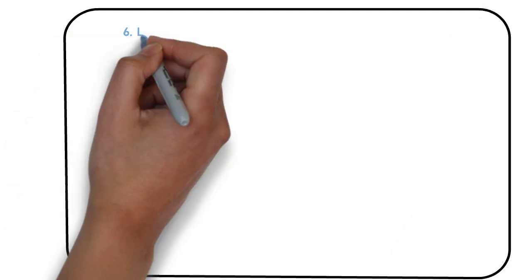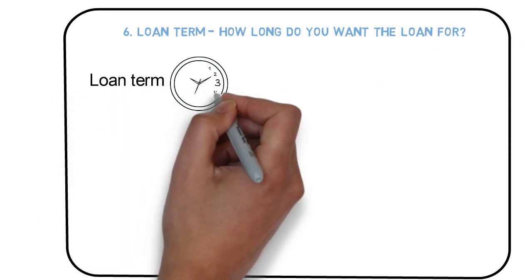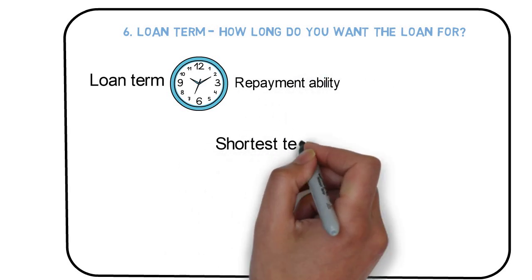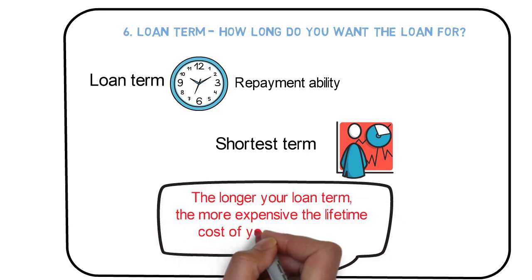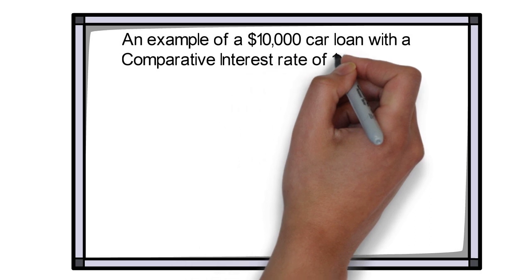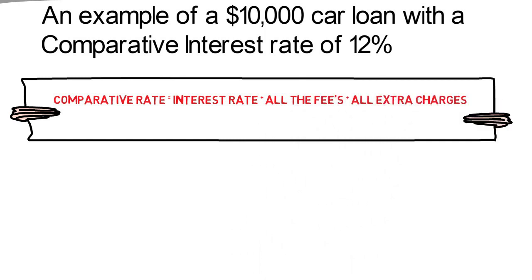6. Loan term. How long do you want the loan for? To a certain extent, your loan term will be dictated by your repayment ability, but you should try to choose the shortest loan term that you can comfortably afford. The longer your loan term, the more expensive the lifetime cost of your loan will be. Let's take an example of a $10,000 car loan with a comparative interest rate of 12%. Comparative rate equals interest rate plus all the fees plus all extra charges.